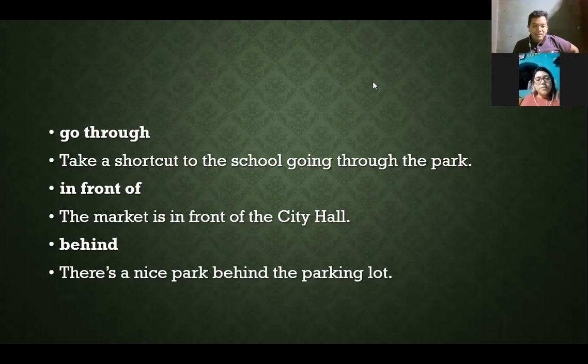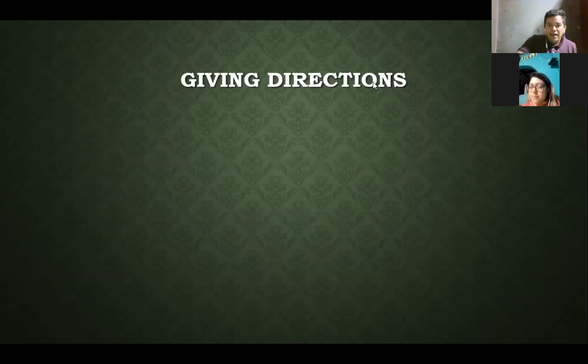There is a nice park behind the parking lot. So, en el lugar que estamos describiendo, hay un parque bonito detrás del estacionamiento. Entonces, behind es like detrás. Okay? Behind, remember. Good. Let's move on. Y acá pues ya básicamente era una actividad con relación a cómo dar direcciones.